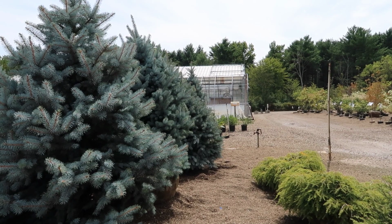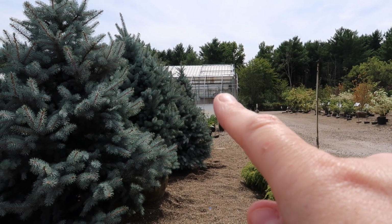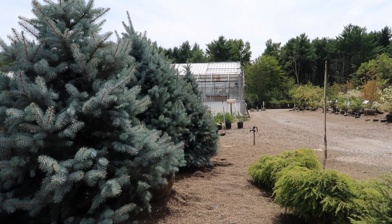Now these Baby Blues behind me, we only have one size, the 6-foot balled and burlap. These trees are pretty big. They're wide. They have very big root balls, so you need a very big hole, and they are $299 each. Okay, so leaving the Baby Blues, we are gonna head right over there to that greenhouse, where we'll find the hellebore and the Hosta.